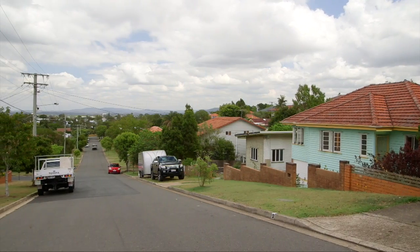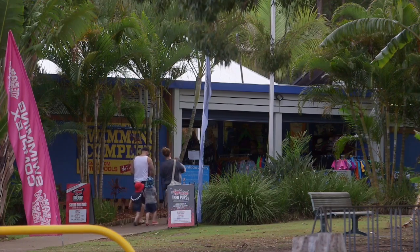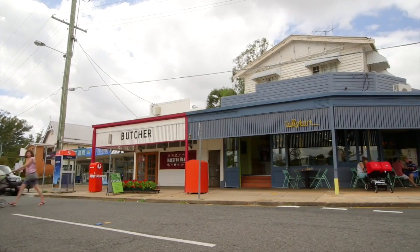Welcome to 34 Millicent Street, Moorooka. Moorooka's proximity to the city, as well as having an established, thriving community, are some of the reasons why this suburb is touted as a suburb on the rise.